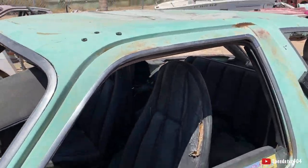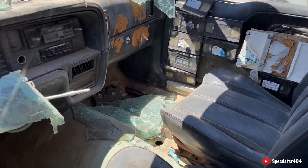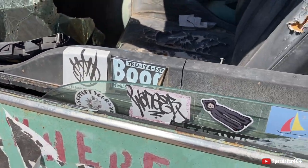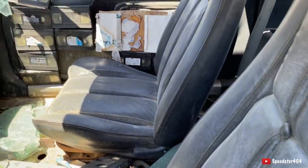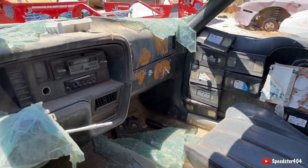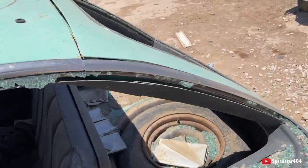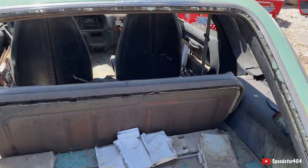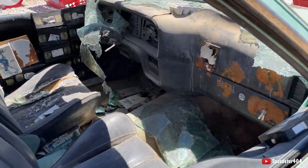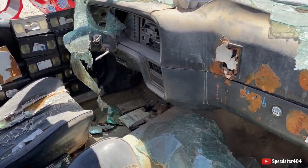This one out. This one even got a videotape around the car. That's odd. See those videotapes. Someone just decided to put videotapes on here.